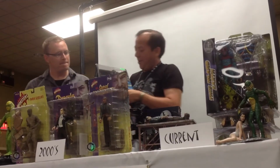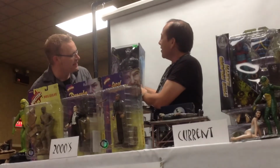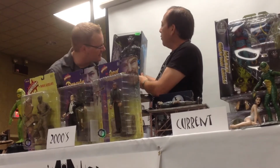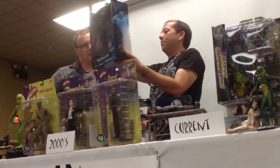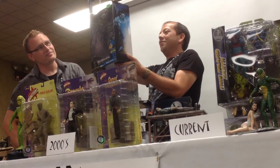This is the Dracula, the monster version of him. Did he have any type of sounds or anything like that? It looks like he should scream or something. There's no action features on this either. It's like a really highly articulated 12-inch Dracula beast bat with 18-inch wings. And it was also a Frankenstein monster too.